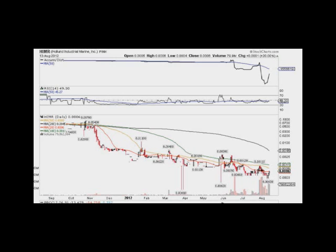Since that run, we've consolidated to a new level of support down at .0003, and past couple days the volume's been flowing back into the stock, and it's been making higher lows off of that bottom. And yesterday closed at .0006, which is a key resistance. That's the 20-day moving average. And after the 20-day, you got the 50-day at .0008, and then the 100-day at .0011. So those are some key levels of resistance.